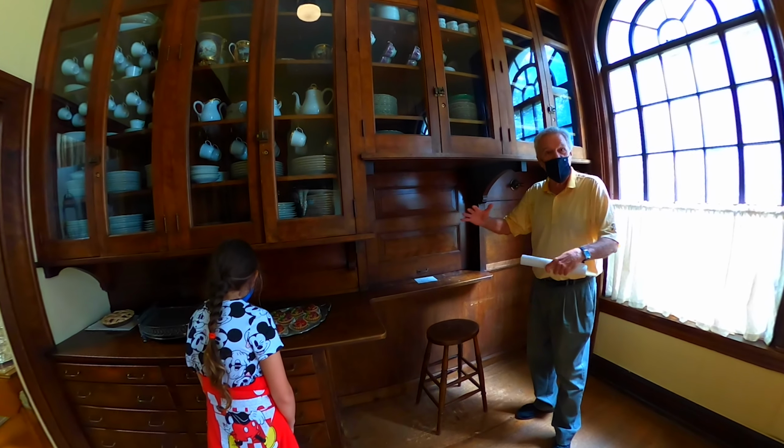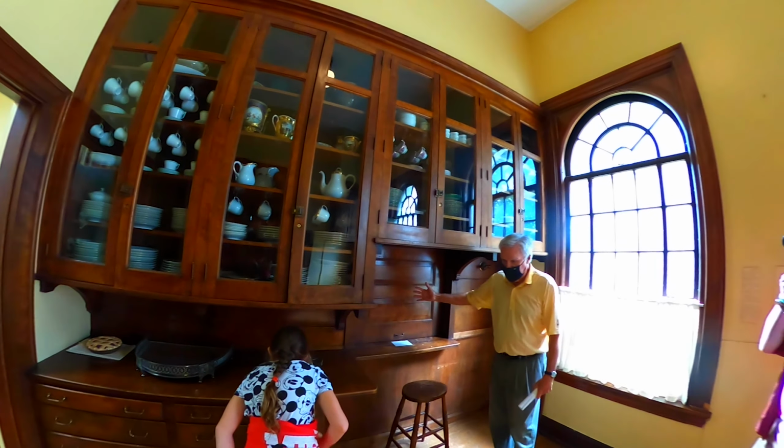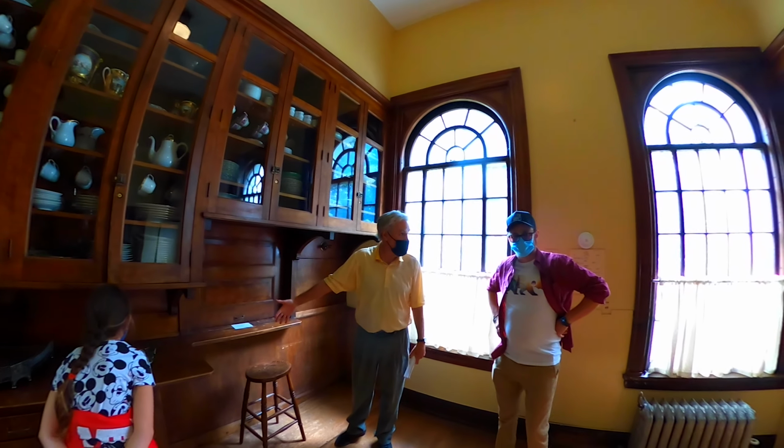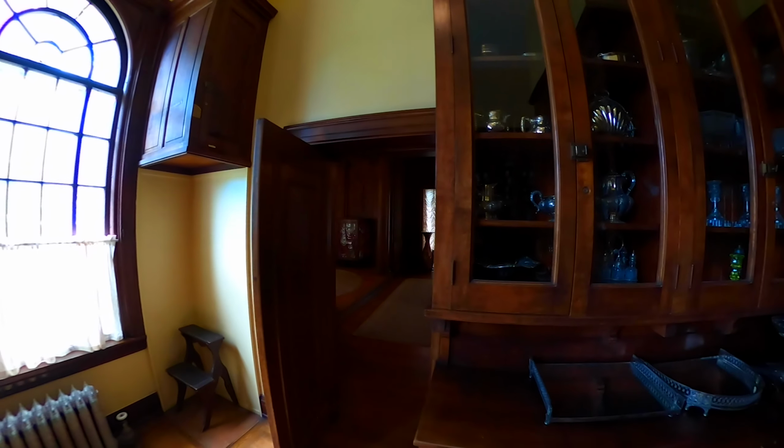The kitchen is separated from the dining room a little bit, because they don't want the heat, the smell. Yeah, the heat, the smell. So they would put the food out here, close the door, and then the butler and his assistants would take it here and dress it up on these beautiful dishes.